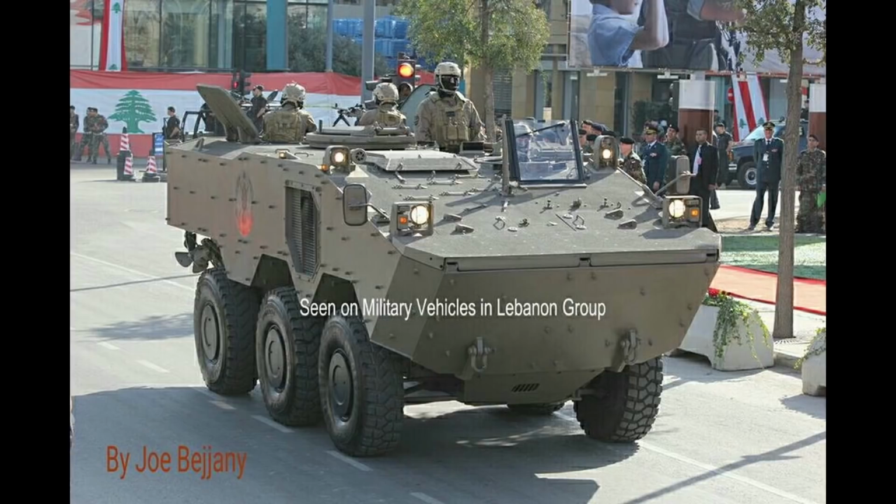The Philippines have ordered 28 Guarani vehicles through Elbit Systems as part of a modernization program of the Philippine Army. Their original modernization plans called for 114 wheeled APCs, so it is possible that the Philippines will order an additional 86 Guaranis after delivery of the first 28.